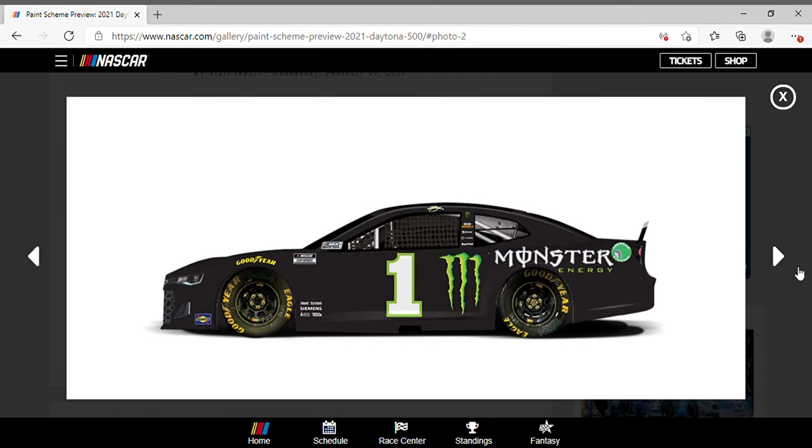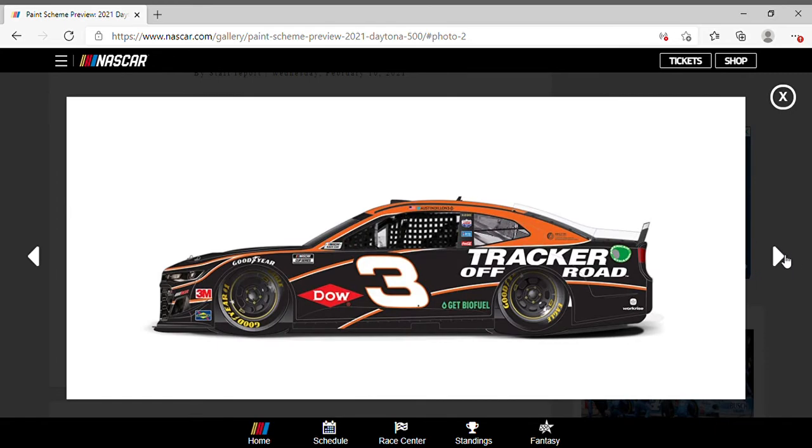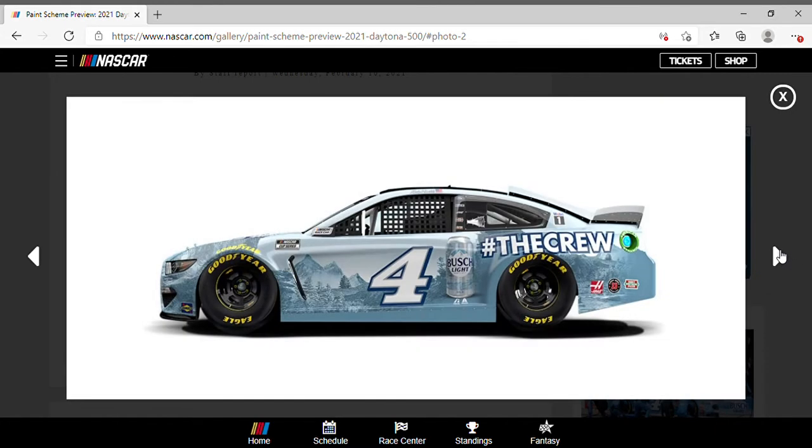Kurt Busch is driving his typical Monster Energy scheme, looks pretty cool, but it's the same as it's been the last 2 years. Austin Dillon is driving the same scheme from the Clash. Kevin Harvick is driving the number 4 Busch #thecrew Ford Mustang. It looks the same as any other Busch beer scheme he's run, except it has the #thecrew on it. But I like it though.